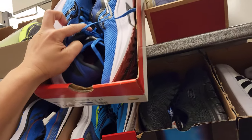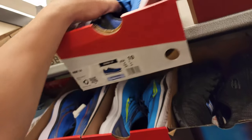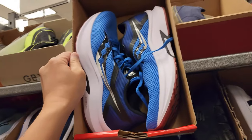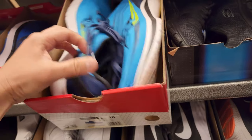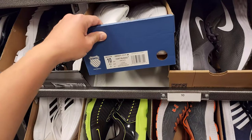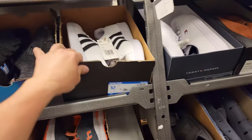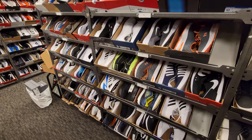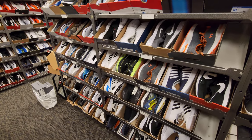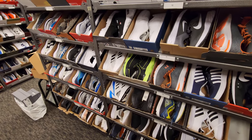Got some Saucony Rides. These are normally, what, 100 bucks? Down to 70. Some running shoes, okay. Ken Barber's, never even heard of that one. Buck 10 down to 80. Got some K-Swiss. Oh, they're here. Some Adidas Grand Courts. Man, just not seeing nothing high-end. At this point, I'll take medium end. I'll take anything warm. I'll take anything, but no, not really.